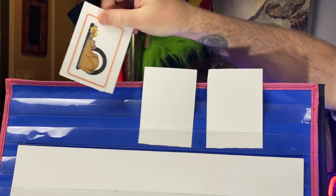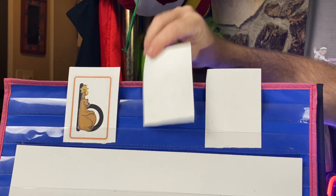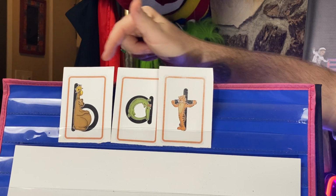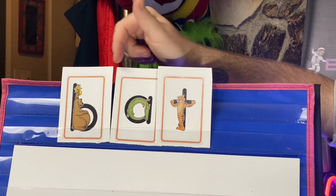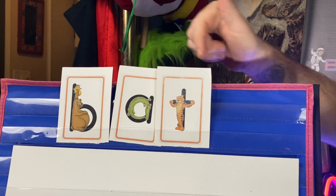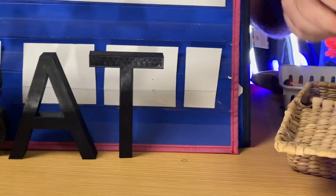Let's go ahead and flip over our zoophonics sounds here. Let's think about the sounds those letters make. B. A. T. Let's read it again. B. At. When we read sound by sound, right? B. At. B. At. B. At. B. At. Oh, I think I know it. I think I got it. Let me make sure. All right.